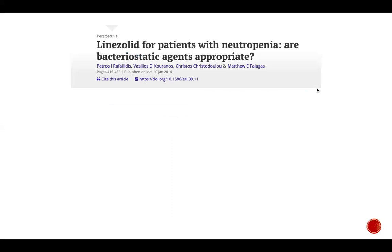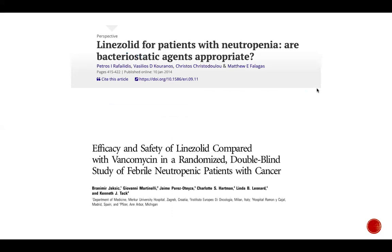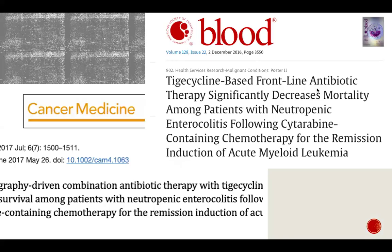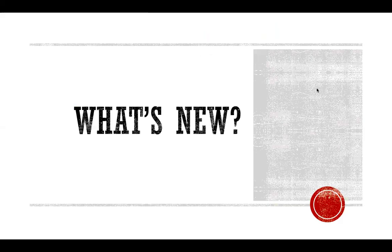What about linezolid? Should we consider using linezolid in a neutropenic patient because it's bacteriostatic? Randomized trials comparing the efficacy and safety of linezolid with vancomycin have found that the outcome is reasonably comparable, along with fewer drug-related side effects and less nephrotoxicity with linezolid. So it can be considered. Thrombocytopenia can be a concern. What about tigecycline? Should we consider using it? We know this drug doesn't concentrate in blood and doesn't concentrate in urine. However, there are specific recommendations for neutropenic enterocolitis. Because it concentrates well in the gut, there are strong recommendations to use tigecycline-based therapy for neutropenic enterocolitis in hematology or neutropenic patients.